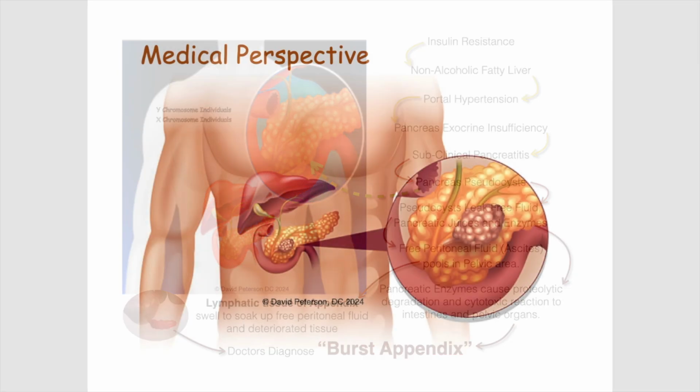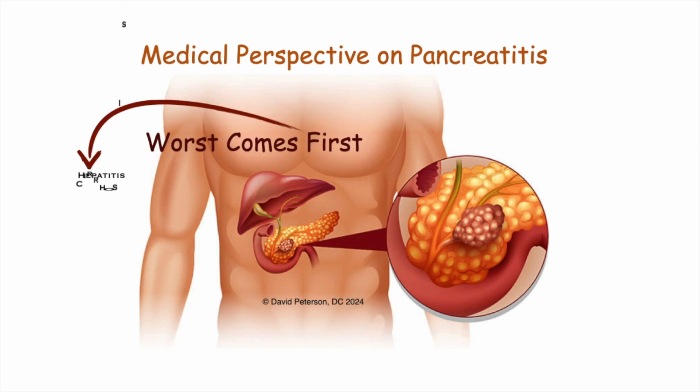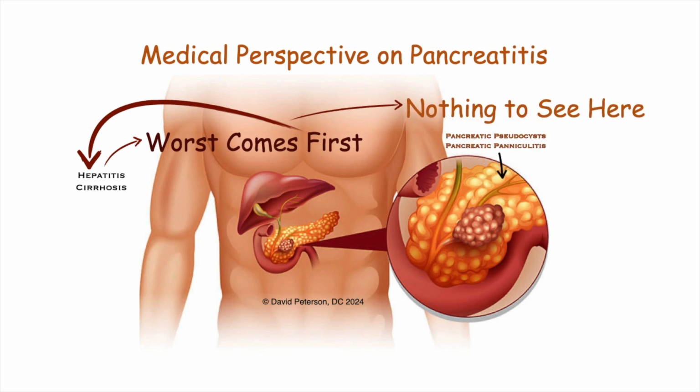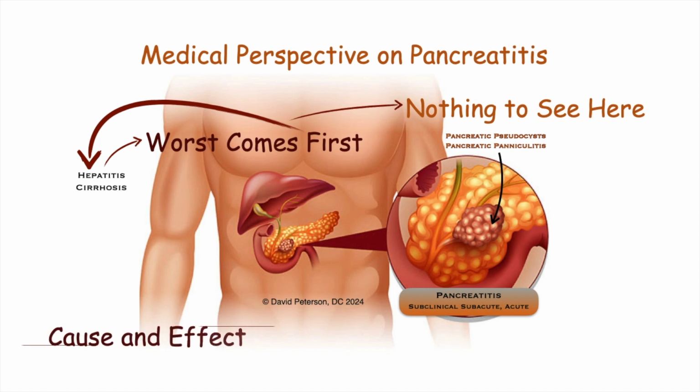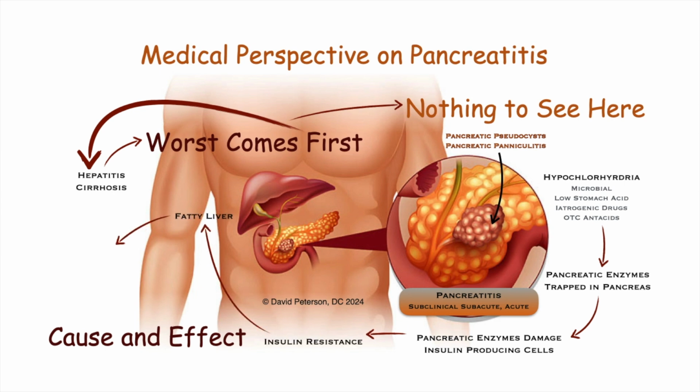The medical perspective is that worst comes first. They prefer to wait and see until hepatic cirrhosis is fully developed. Until then, there is nothing to do but prescribe drugs for all the associated symptoms of insulin resistance and its complications. Beta blockers and Prilosec promote externally low stomach acid, setting the stage for exocrine pancreas insufficiency. Enzymes are trapped in the pancreas, are activated, and start the destruction of the insulin-producing cells.